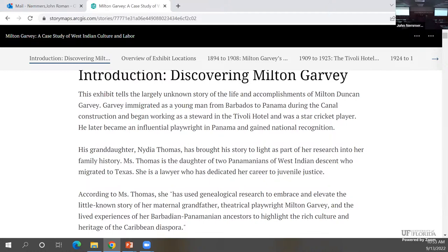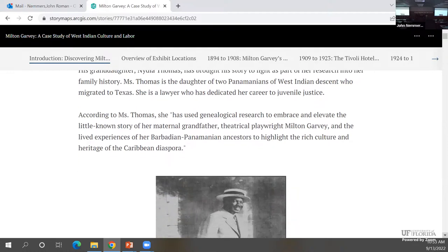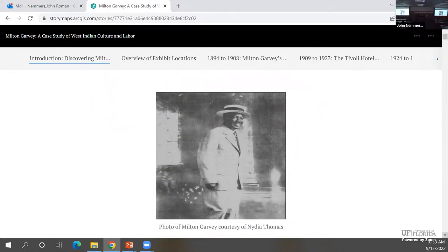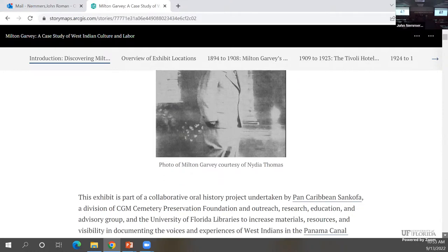Essentially, this exhibit tells the largely unknown story and life and accomplishments of Milton Duncan Garvey. Garvey immigrated as a young man from Barbados to Panama during the canal construction and began working as a steward in the Tivoli Hotel and was a star cricket player. He later became an influential playwright in Panama and gained national recognition. His granddaughter, Nydia Thomas, has brought his story to light as part of her research into her family history. As Brooke was saying, we have several images throughout this exhibit, and as you can see here, this is a photo of Milton Garvey.